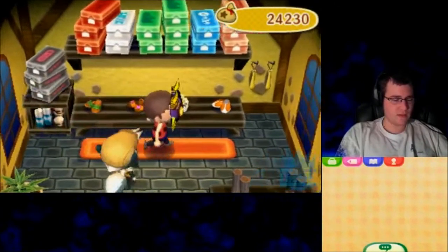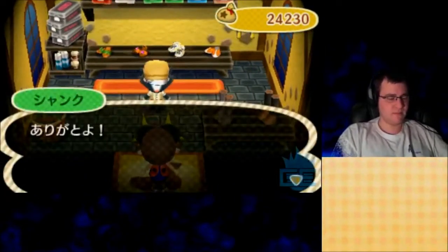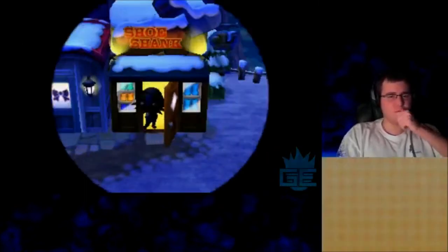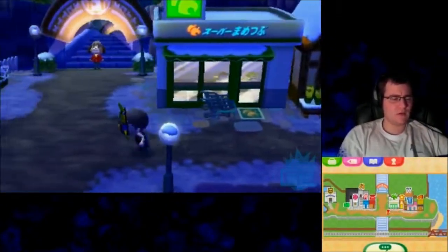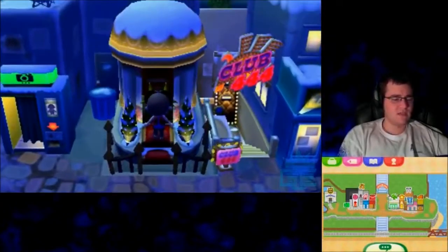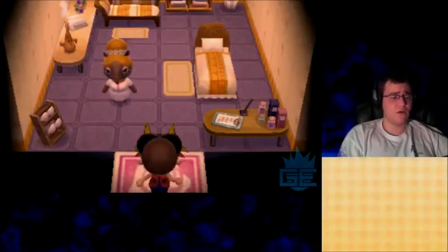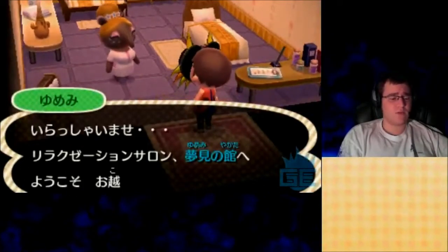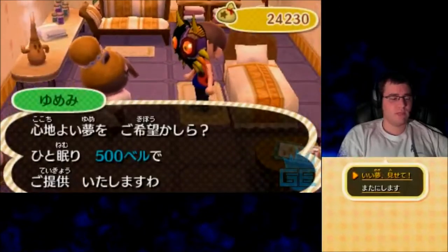I don't think I like any of these shoes. No, I'm good. Maybe after I'm done recording, I'll buy them all and add them to my catalog, but that'll take too much time. Okay. If I did this, I would just be... I'll try it. I don't know what's gonna happen. I don't know what the heck I'm doing. 500? Yeah, sure, why not?